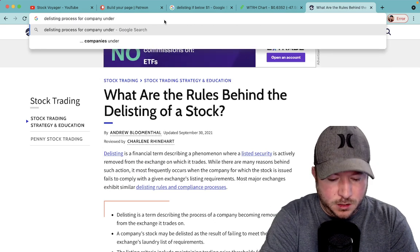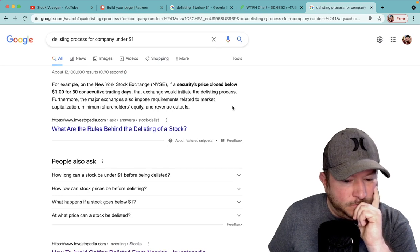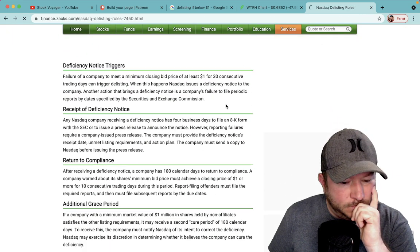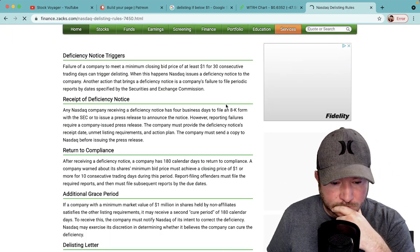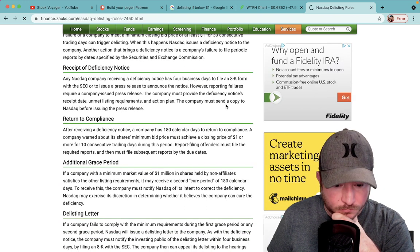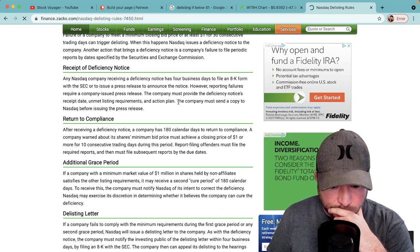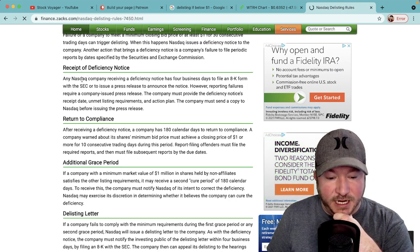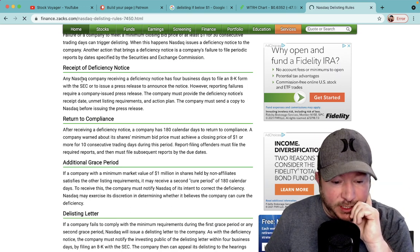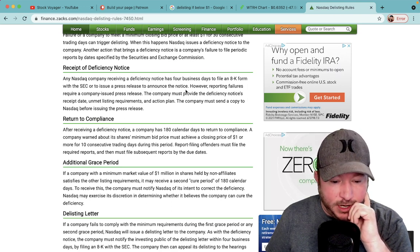Company under $1. So they will have to... any Nasdaq company receiving a deficiency notice has 4 business days to file an 8-K form with the SEC or to issue a press release to announce the notice. However, reporting failures require a company-issued press release.